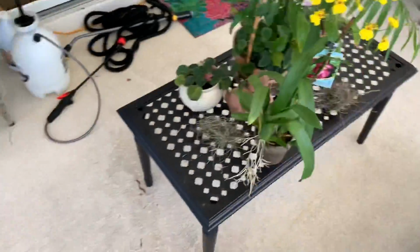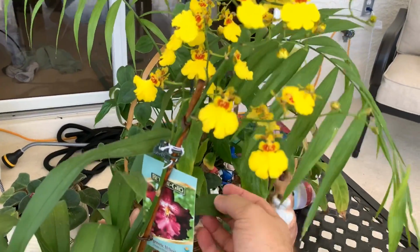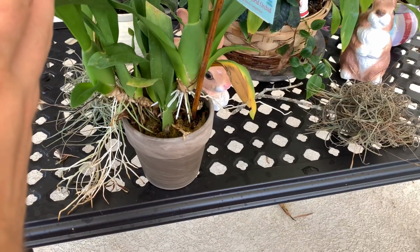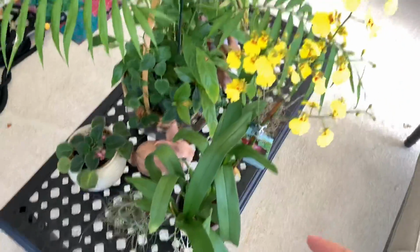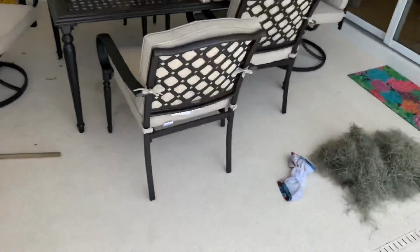I picked up this guy right here at Home Depot, and the reason I picked it up, even though I've already got one, I had to have another one because, if you look here, he is going in 2 different directions with multiple new growths. All the other ones were tiny little plants with just little tiny flower spikes, and then there was this beast, and I'm like, okay, yep, that one's coming home. So I did get that. I plan on mounting it too.